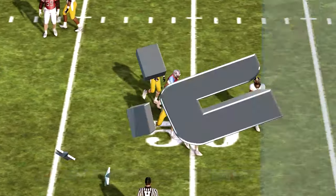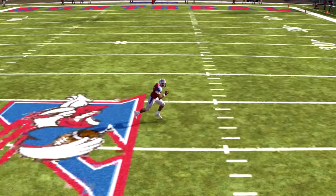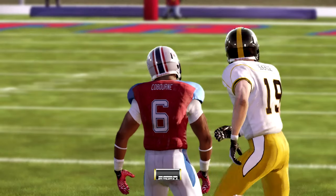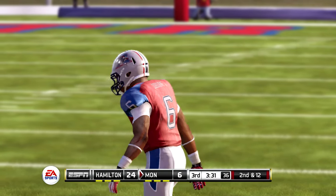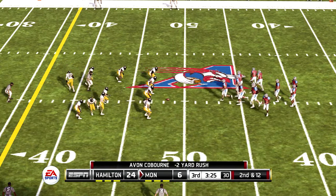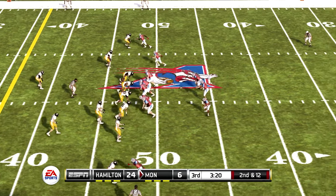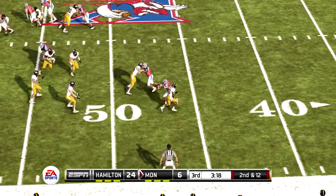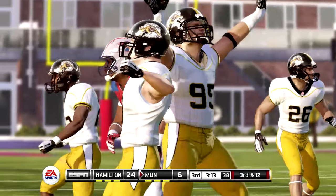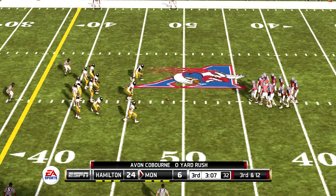Tackled for a loss. Number six was the intended receiver on the play. That'll bring up second and 12. So it's second and 12. Ball on the 49. Here's an option, right side. He tackles him for a loss. I'll tell you what, for a defensive back, this kid is a sure tackler, and he showed it right there. Third down now, and they need to get it down to the 37.